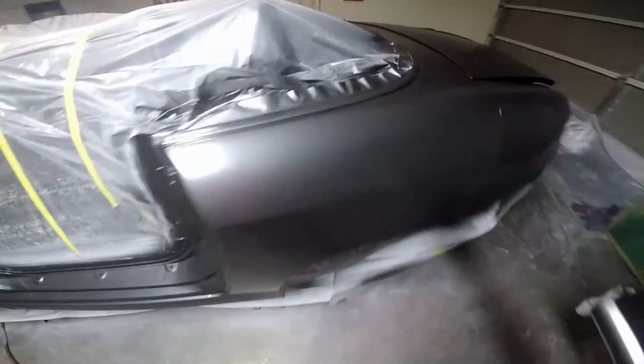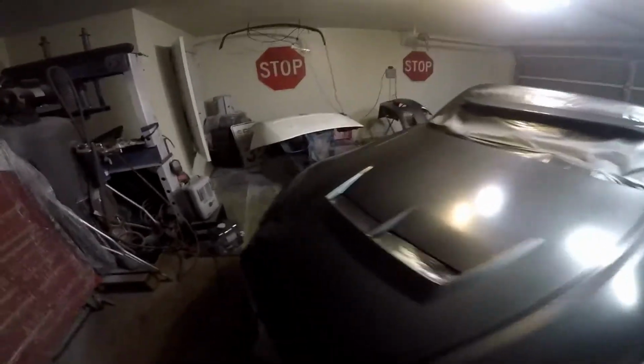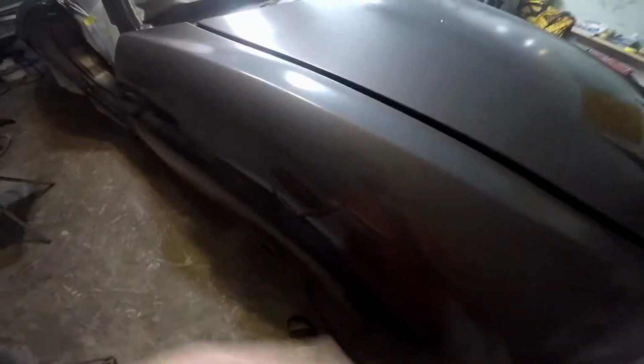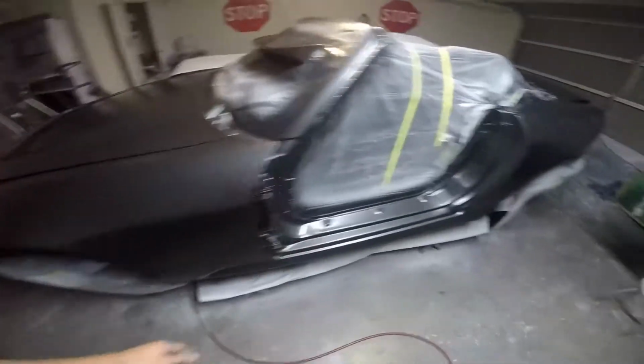Alright everyone, it is all gray, minus the hardtop. I have bugs flying around. I had one land right there. Tried getting it out and ran it, so I'm gonna have to take care of that tomorrow. But everything is gray except for this. And you know, very minimal dirt. Nothing I can't nib out tomorrow before we clear.